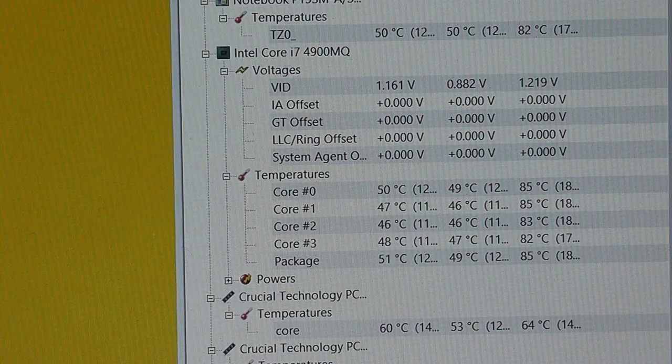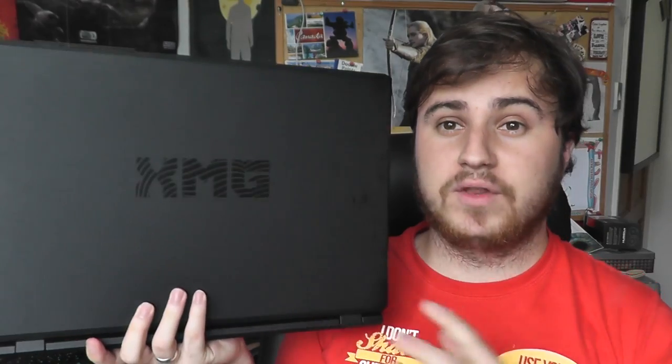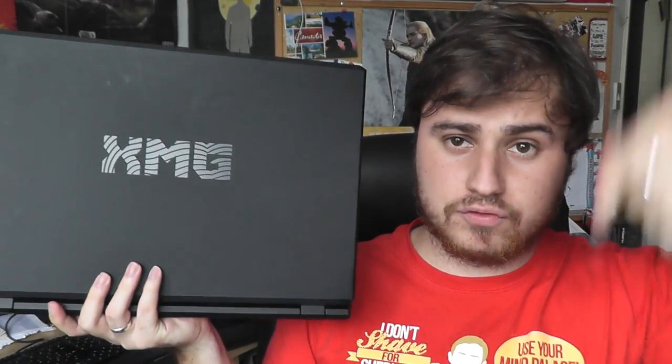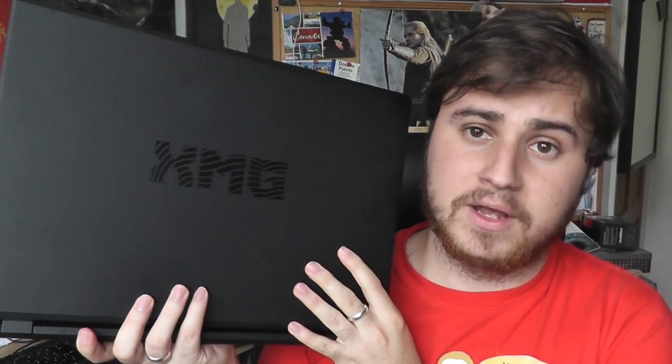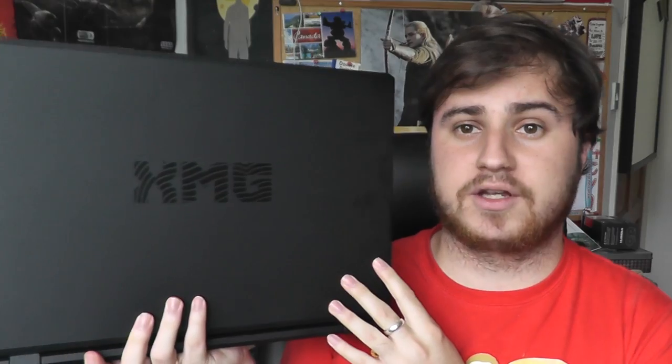We're now going to wrap the review up. So there we have it, guys. Those are the benchmarks for the XMG P504. If you have any questions regarding this laptop, please do throw them down in the comments. I'll be happy to answer as many as I can about any of the features and any of the specification we've seen here. Obviously, this is some of the top specification you can customize this laptop out with.